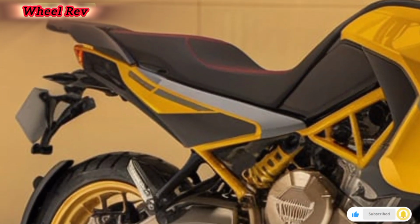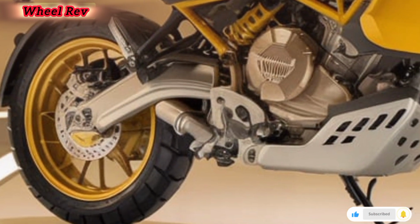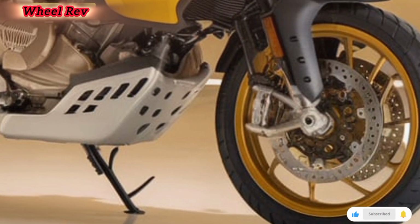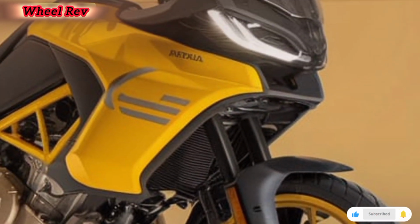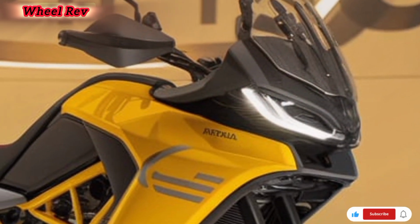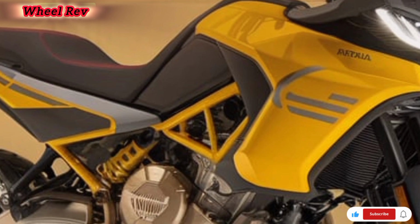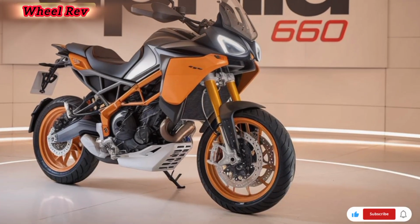It competes in the same segment as the Yamaha Ténéré 700, KTM 890 Adventure, and Honda Transalp 750. But unlike some of those, the Tuareg really leans into both sides, offering genuine off-road capability without sacrificing the road manners or tech suite you'd expect from a premium machine.